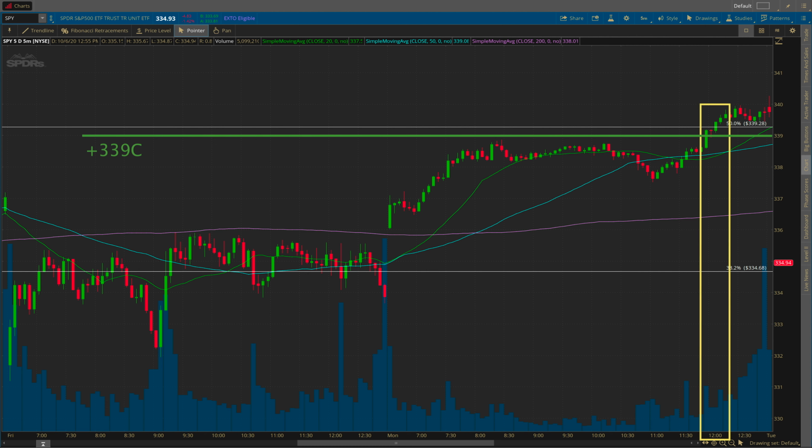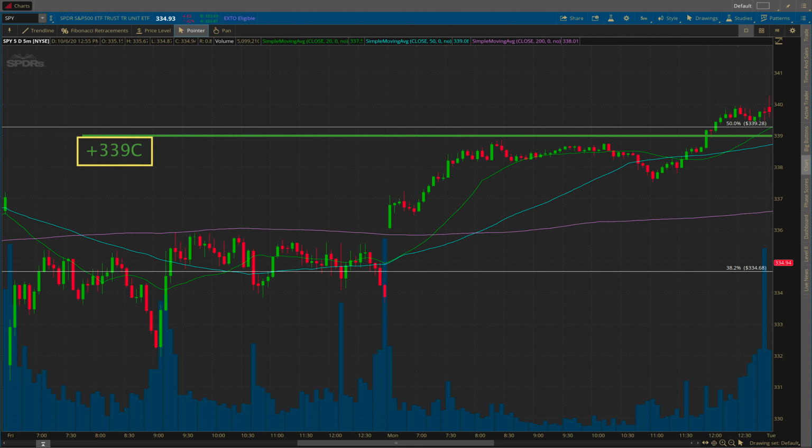Around noon, when the market once again broke to new highs of the day, things got very interesting because SPY began trading above 339, which is where that first long strike is. At this point, that 339 call became in the money and gamma was at its peak, which meant that the gains became larger and larger for every tiny movement that SPY made.